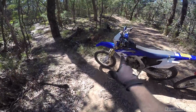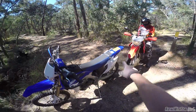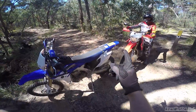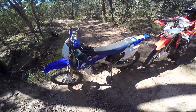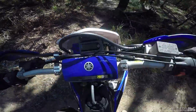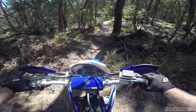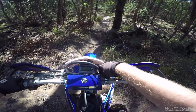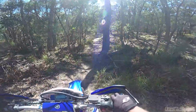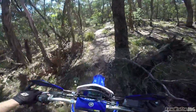So as you'll see, no indicators, no mirrors. For rec reg, all we need is a horn and tail light. That's pretty much it. You better have a mirror, but the cops don't care if you don't have a mirror. It's good. It means you don't have to rip off stuff. You can pretty much have a dirt bike. The only thing you need is a headlight and tail light, so you can be seen at night time, and a horn so you can beep at people to get out of your way. Let's try and do this a little bit faster now.